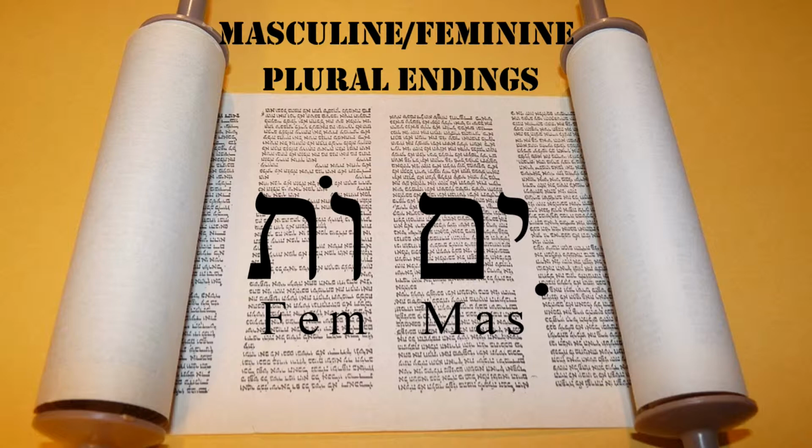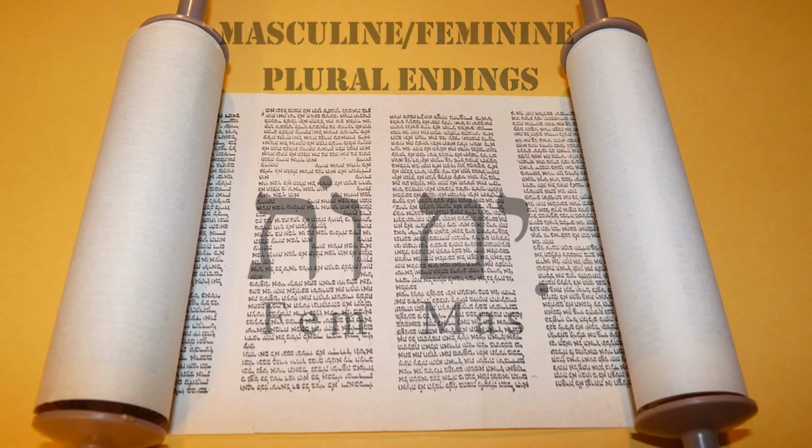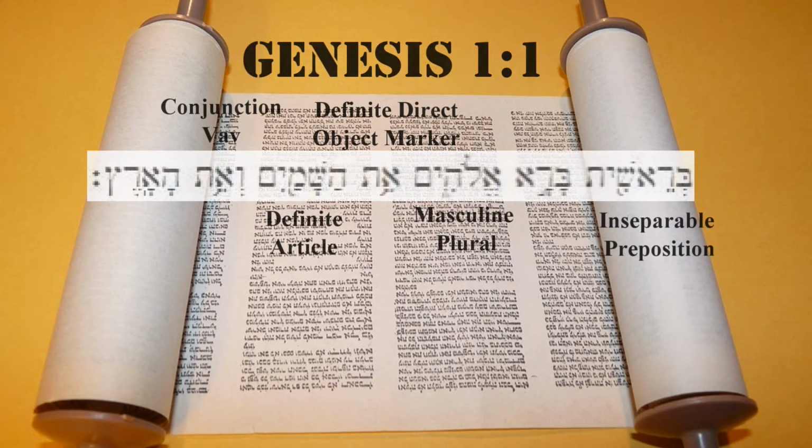These are endings that are attached to the end of a word. The perfect example to illustrate these grammatical functions is the very first verse in the Bible, Genesis 1:1. It reads, Bereshit bara Elohim et hashamayim ve'et haaretz. In the first word, we see what's called an inseparable preposition, meaning that, as I said earlier, the letter is connected to the word it's modifying.